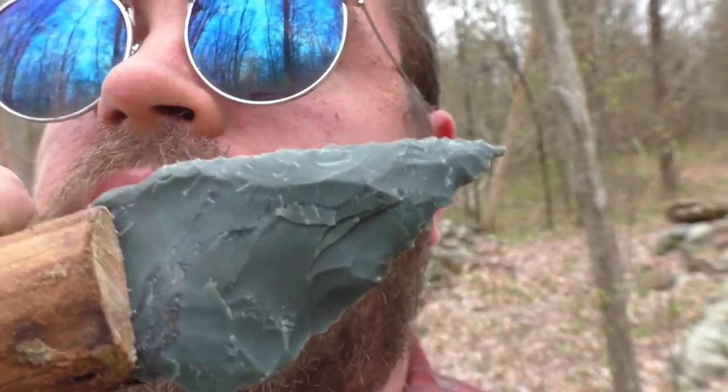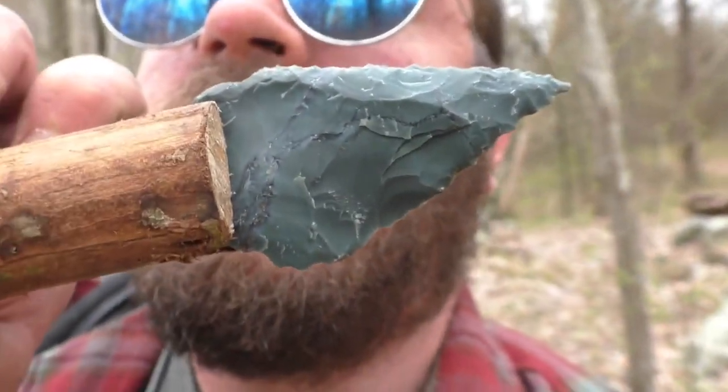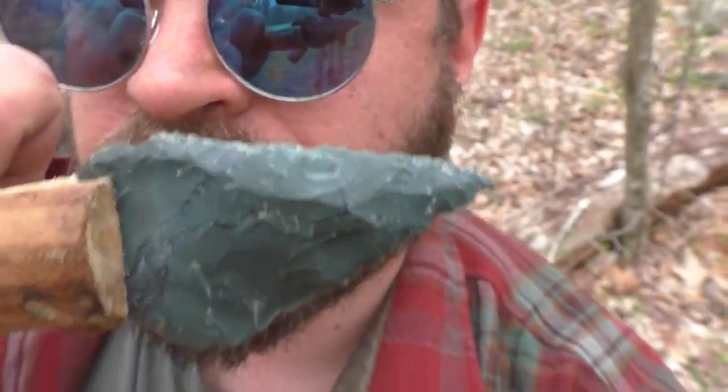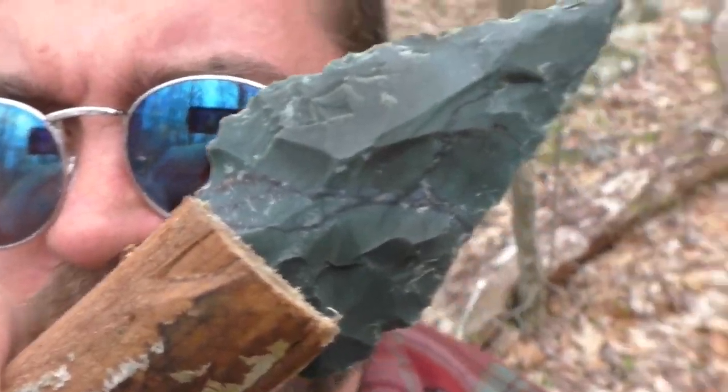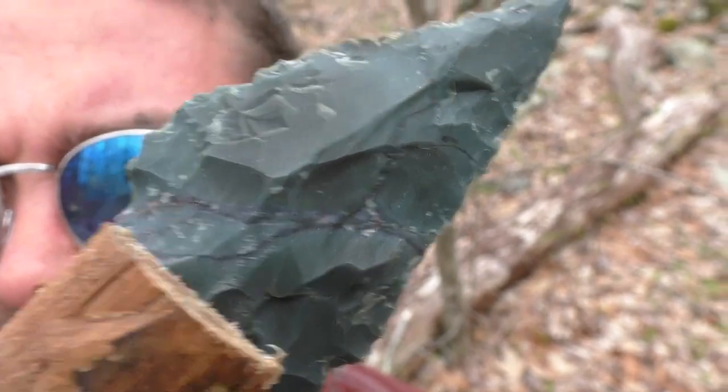Look at that. Look at those colors. Holy shit. It's really got some pretty colors in there. There we go.